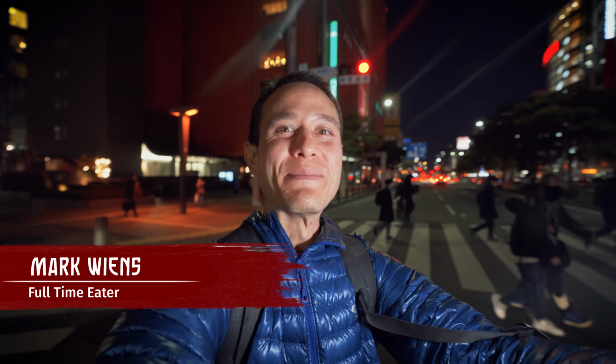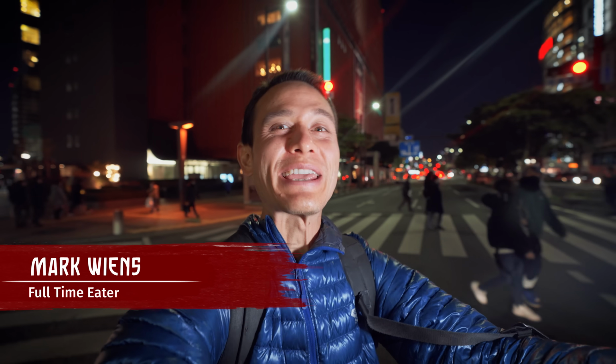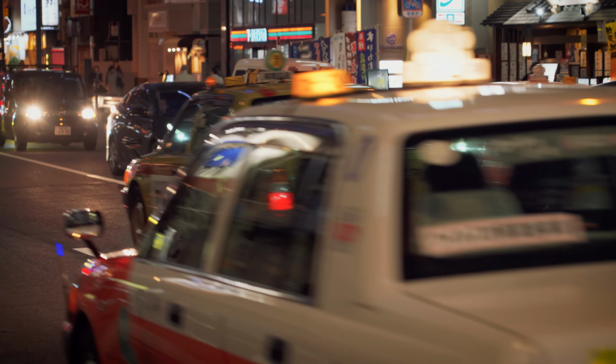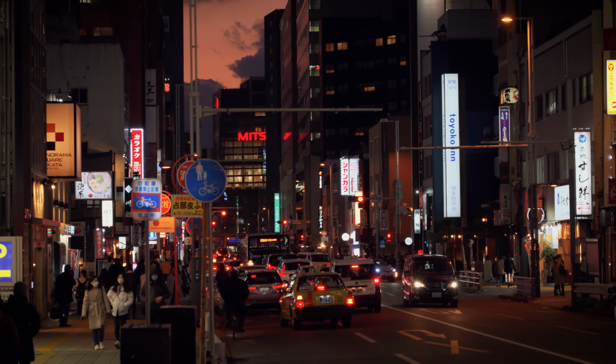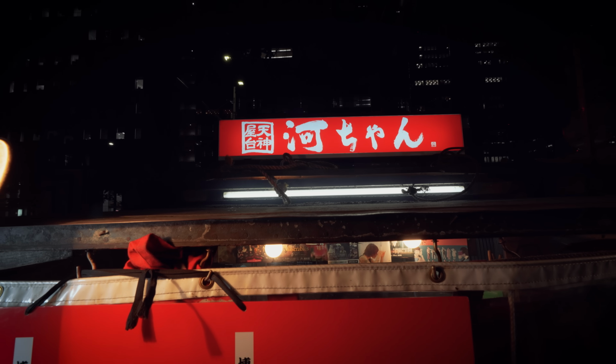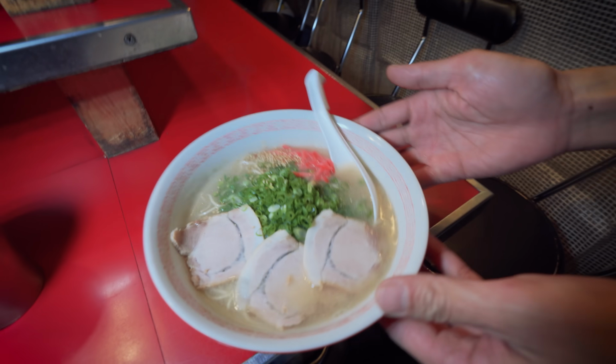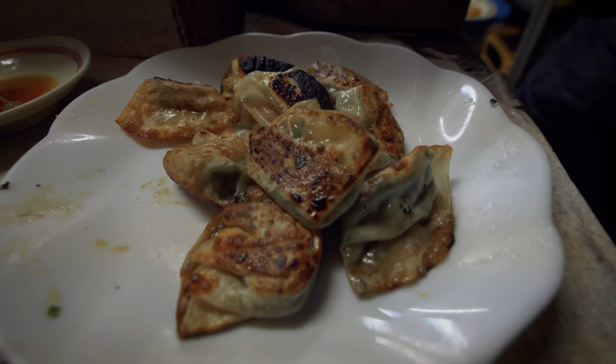It's Mark Wiens. I'm in Fukuoka, and this is the capital of Japanese street food in Japan. Every day at about 6 p.m., the Yatai, or the Japanese street food stalls, set up and serve all sorts of delicious food, things like ramen, gyoza, tempura.